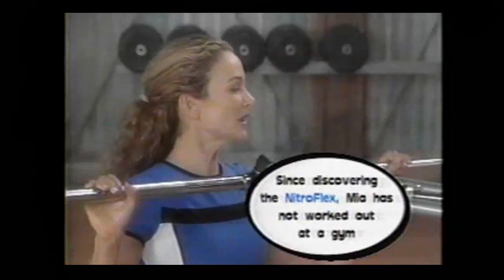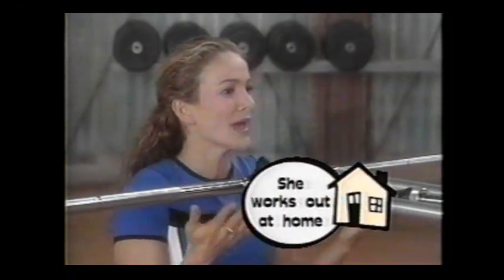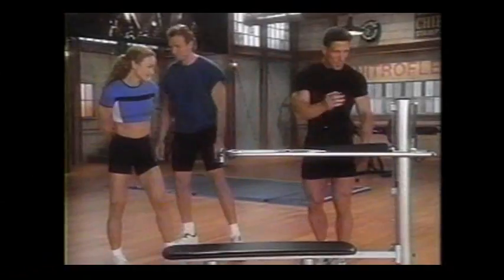muscles. You know what, Peter? It's so whisper quiet. It's fantastic. You can use it in the privacy of your own home and not bother anybody. If they're sleeping, you can be working out. Absolutely. Now we're going to have Joe do another exercise.